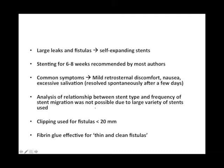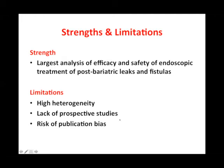And for fistulas that were less than 2 centimeters, clips were used, and fibrin glue was effective only for very thin and clean fistulas. The strength, according to the authors, is that it is the largest analysis till date of efficacy and safety of endoscopic treatment of post-bariatric leaks and fistulas.